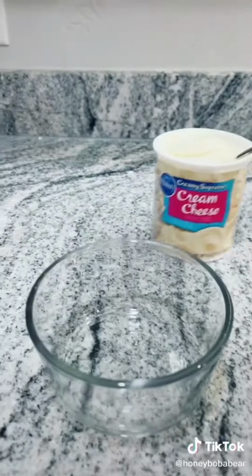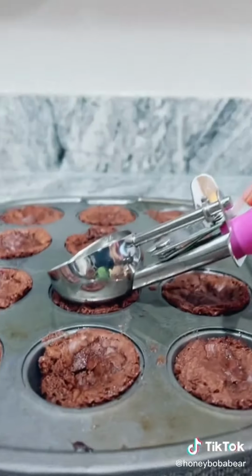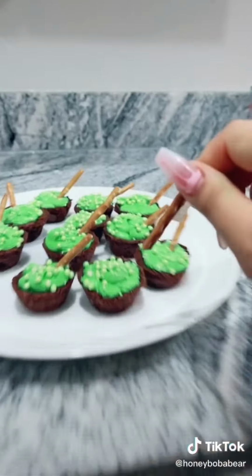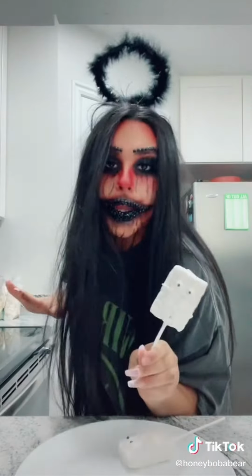I'll grab a bowl and fill it with cream cheese frosting. Add in some green food color. Once you take them out of the oven, grab an ice cream scoop and press down to create a bowl shape. Mix and put it into one of these things. I forgot what they're called. Fill them with frosting. Now I'm just adding big and small pearls. Add a pretzel stick, and now you know how to make bubbling cauldron brownies. They're so cute. I also made these. So cute. Okay, here we go.